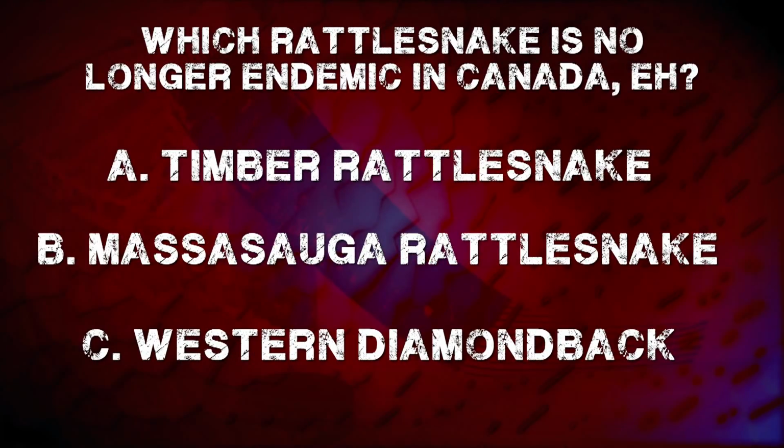Which rattlesnake used to be found in Canada but now no longer is endemic there? If you said A, timber rattlesnake, you're 100% correct. Good job.